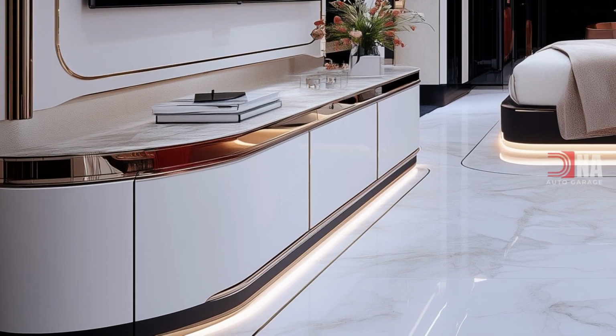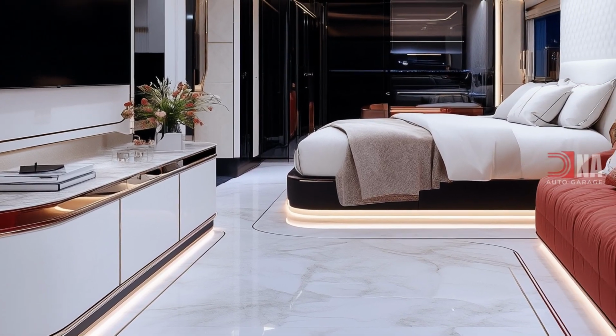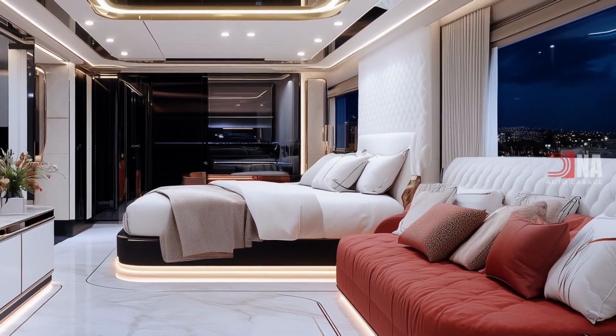A large OLED TV screen integrated into the wall and a personal sound system create an immersive entertainment experience. The curtains may be opened or closed with your finger, and a touch control panel next to the bed allows you to adjust the lighting and temperature.